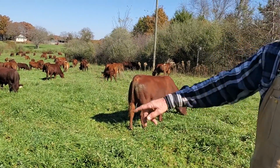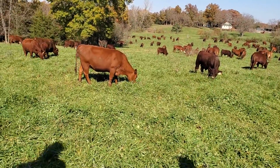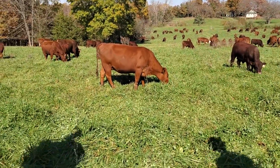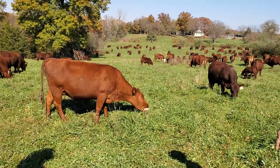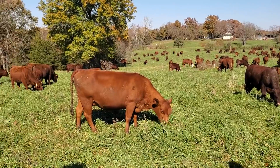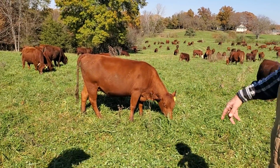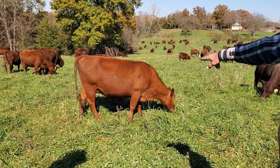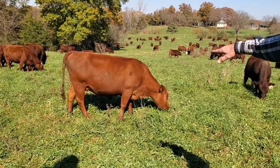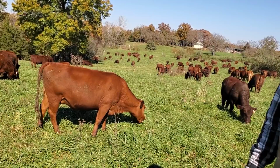Exactly. So let's move forward just a little bit to this next small cow up here. This is a perfect cow as far as I'm concerned. So this little cow, she's a young one. We can look at her tag. That's the first calf heifer. She calved like a month ago or something. But look at her. She's young, she's got a calf sucking on her, but you can tell that's a cow that's going to stay in your herd for a while.